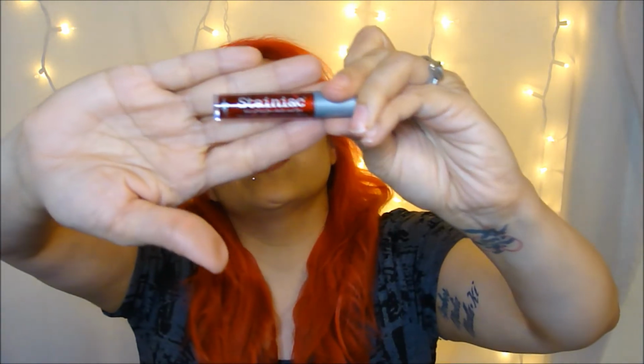Okay, now this is the reconstructing mask that goes with this, and a little foil. Not too happy about foils, but hey. And then Stainic from theBalm. It's a lip stain, a hit of tint for cheeks and lips. Ooh, cute. I like this. I'll probably just do it for my lips because I don't really put too much stain on my cheeks.